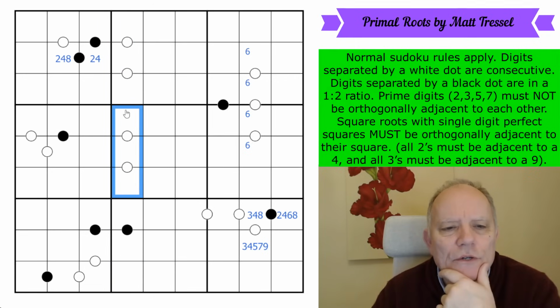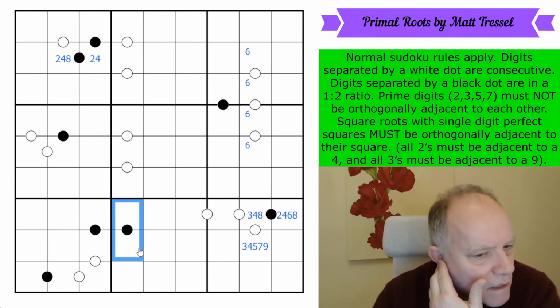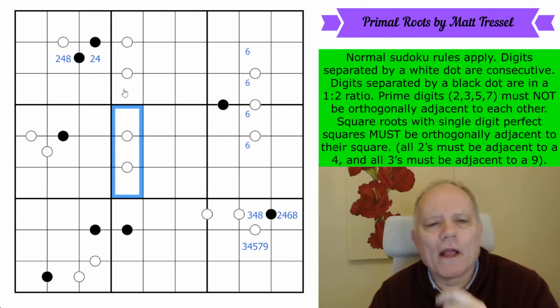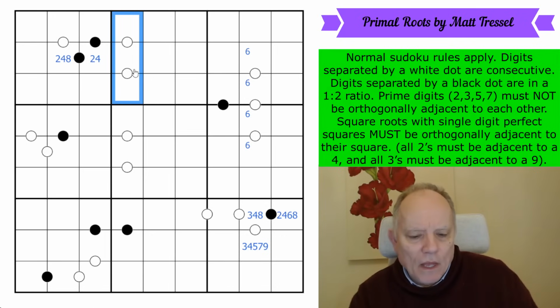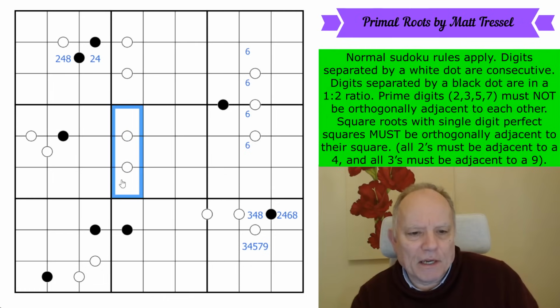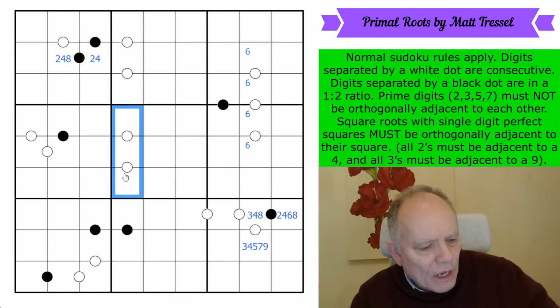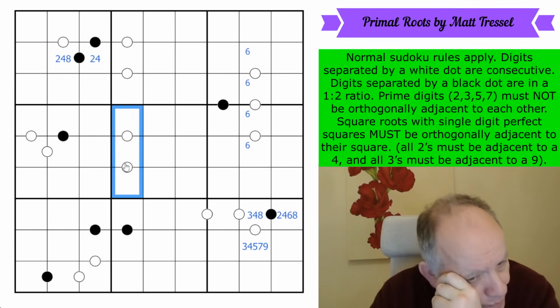So, we've got 2 sequences of 3 digits and a black dot to allow here. And again, we can't put 2, 3 on either of these white sequences. Therefore, we can't put 1 on any of them either. So 1 and 2 do not appear in these sequences. And therefore, they're 2 trios from 3, 4, 5, 6, 7, 8, 9.